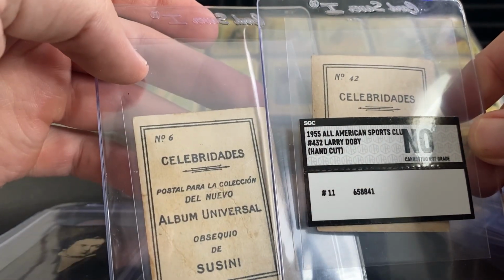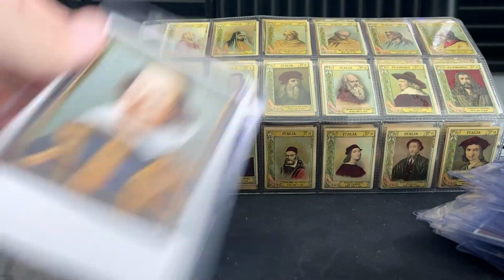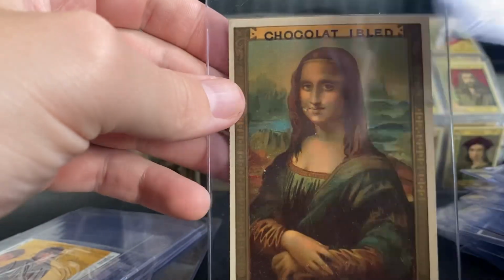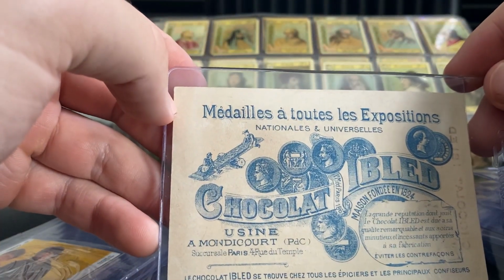Let's see there. Beethoven. Another Shakespeare. Definitely going to keep this Mona Lisa. Seems like an earlier one. Again, more research needs to be done, but that back is really, really cool.